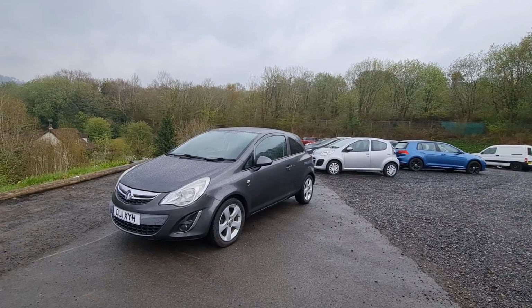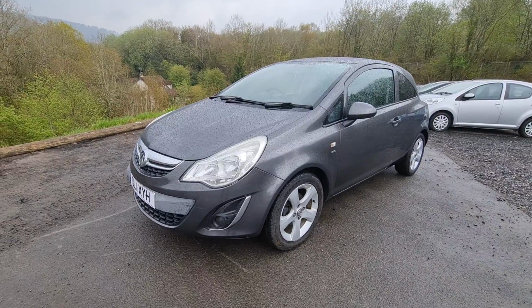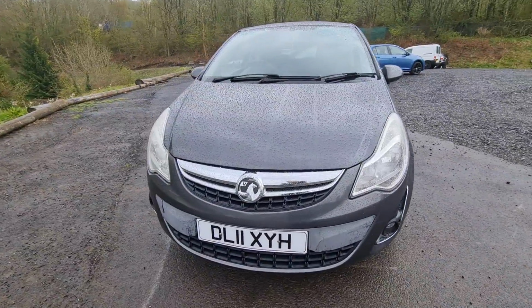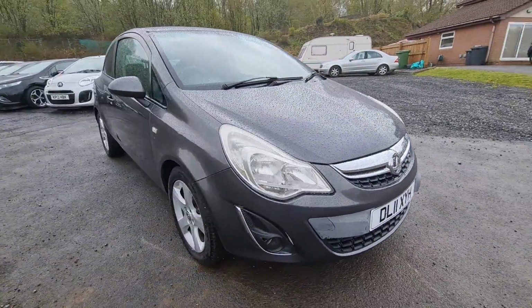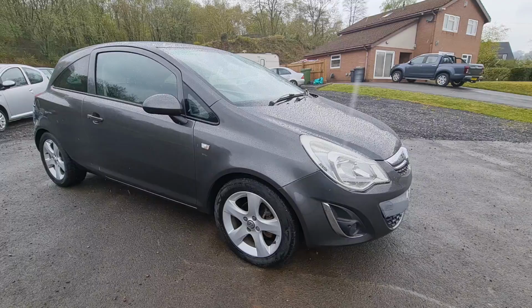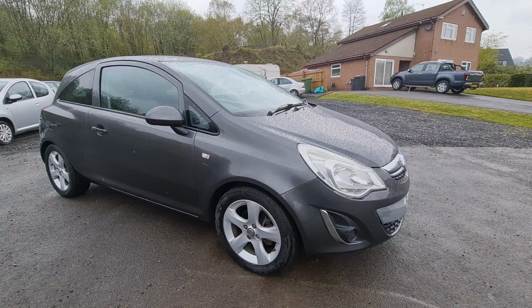Today showing you around a 2011 Corsa SXI that we've just taken in part exchange. It's a 2011 model, 1.2 litre. SXI are the mildly sporty version of this, so you get alloy wheels, front fog lights, a little bit sportier seat trim in it, but it shouldn't be too bad on your insurance, so they're a great car for a younger driver who wants something a little bit sporty but not too expensive to run.